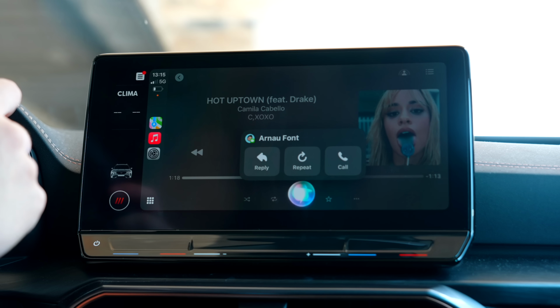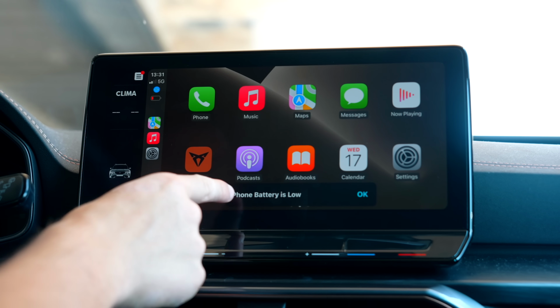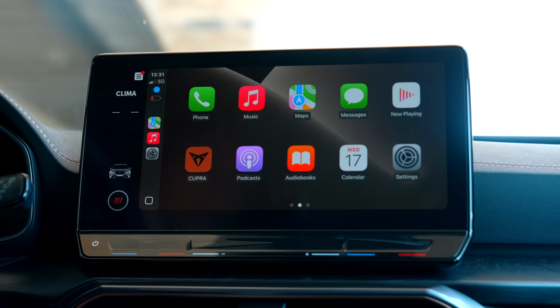Would you like to reply? Yes, thank you for the test message, Arnau. We also get a slight redesign in the notifications. My iPhone battery is now low, and this style of notification before was a little bit more intrusive, and it's now got a more floating design. You simply tap OK and it just leaves.